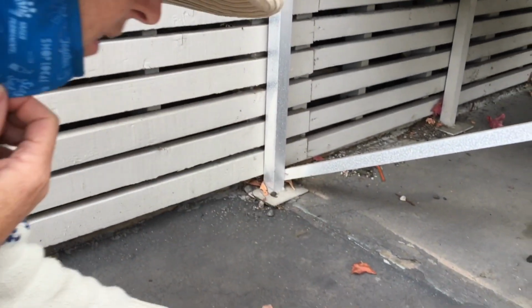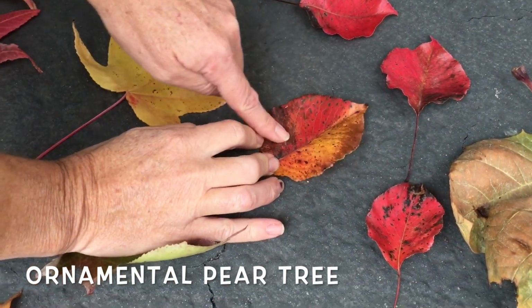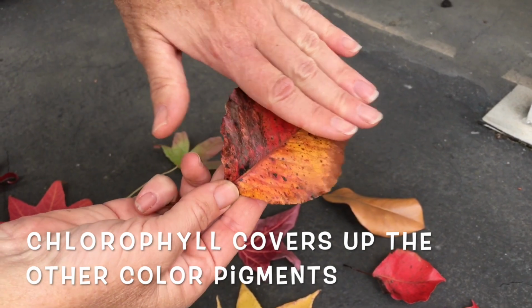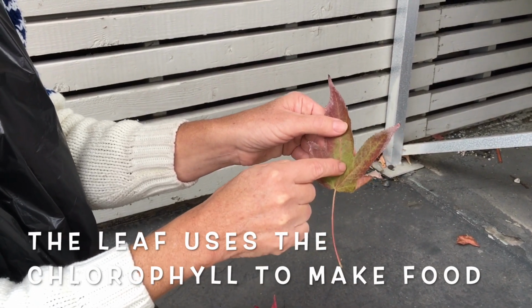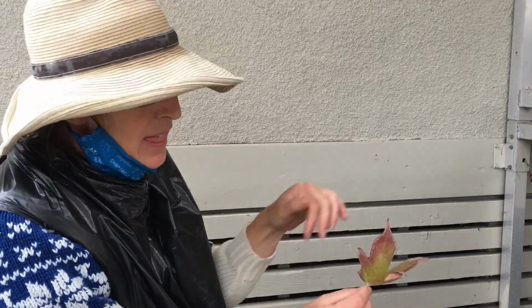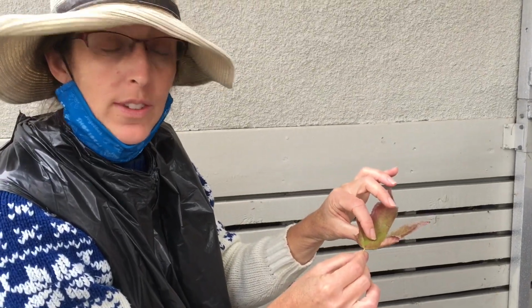So for instance, you take a look at this really interesting leaf from an ornamental pear tree, right? All of these different colors are always in the leaf, but the green chlorophyll covers it all up. So the chlorophyll is being used up by the leaf. The chlorophyll, or the green, is what reacts with the sunlight and part of the air that we call carbon dioxide, which is the part of the air that we breathe out and trees take in. And all of that creates food for the plant in the form of sugars.